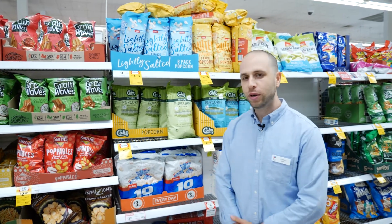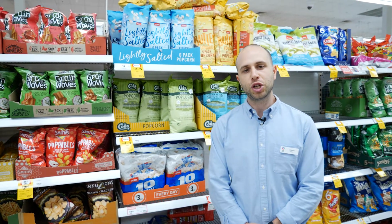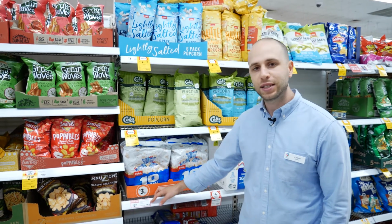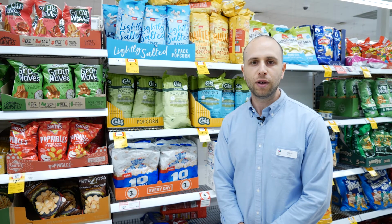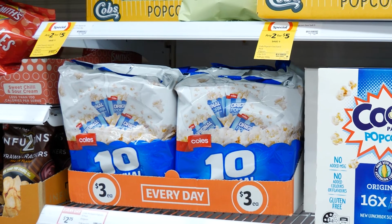Great option for the school lunchbox. We've got some popcorn here, so no added salt or flavourings or anything like that. But they're a really good alternative to things like chips, for example. When we look at pricing, we can see here the home brand is about 4 times less expensive than some of the name brands. So keep in mind that we're looking where we can to make good budget choices as well. Going for the home brand can help us out in that way.